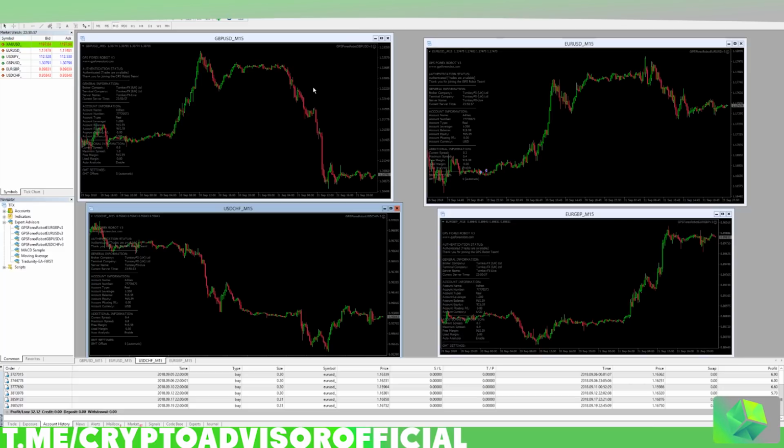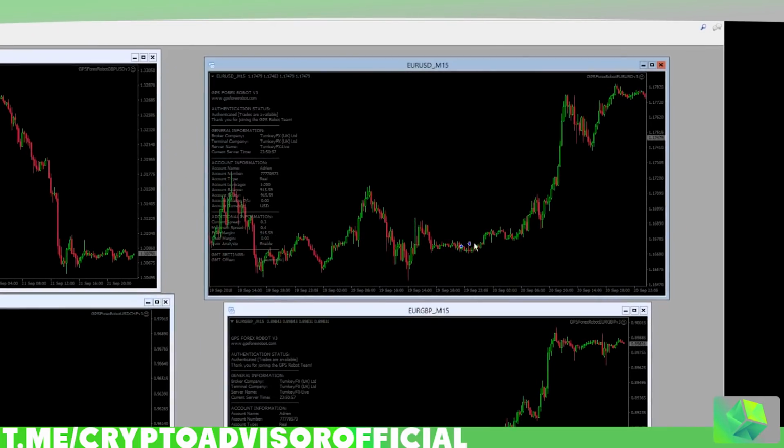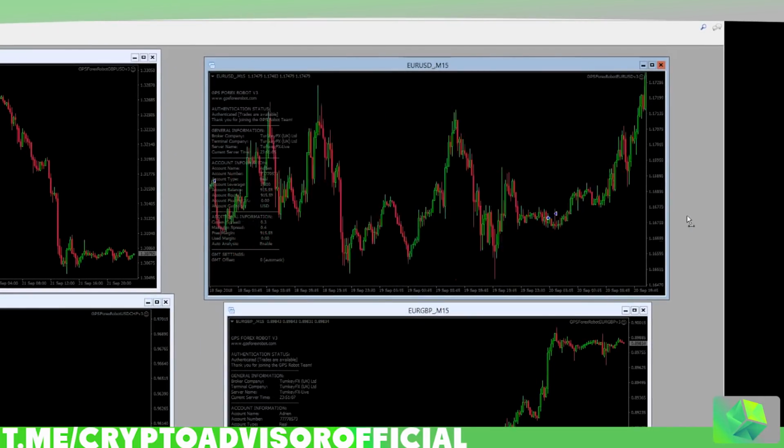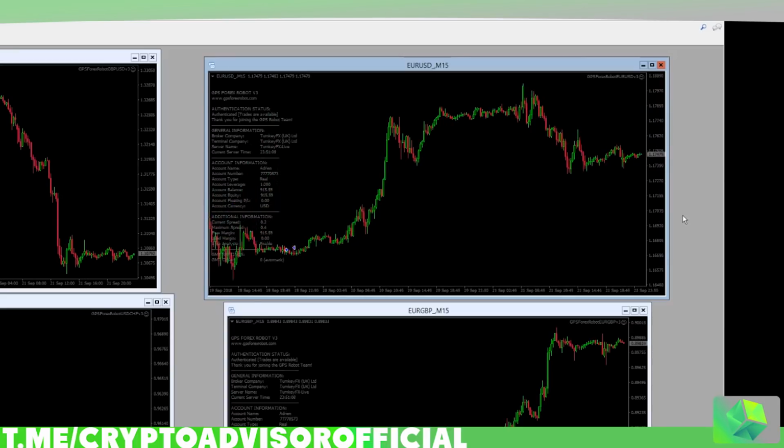And one final thing about the strategy, it does end up making very, very small trades. As you can see here, this is only 15-minute candle periods, but it makes very, very small trades, at least on the chart, not in terms of profit, but on the chart, it makes very small trades.